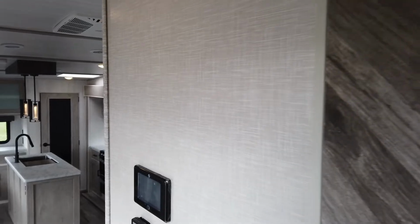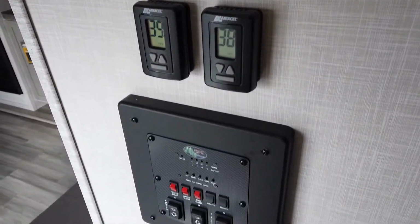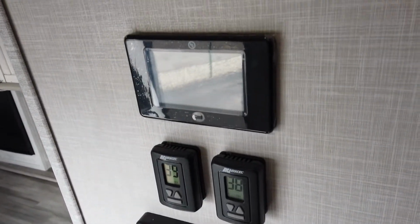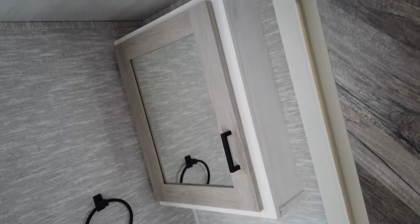I'll take a peek at the bathroom here. Here's your control panel. Dual thermostats again because you have dual airs. And then there's your LCI keypad. That keypad will allow you to operate everything from the jacks to the slide rooms with that keypad. And then you can sync your phone to it and use your phone as your remote. So, really handy.